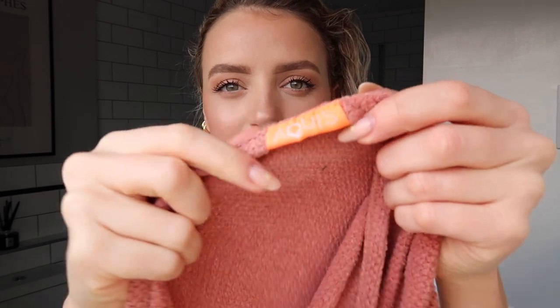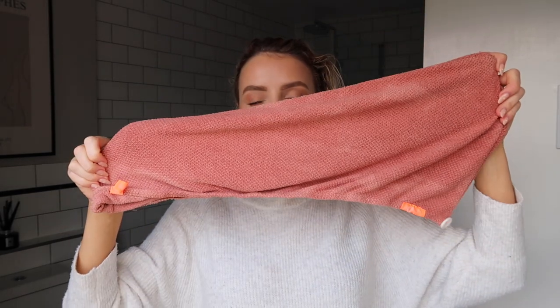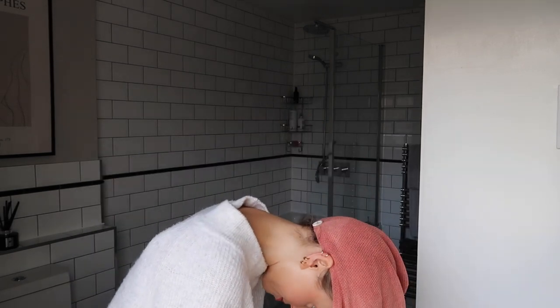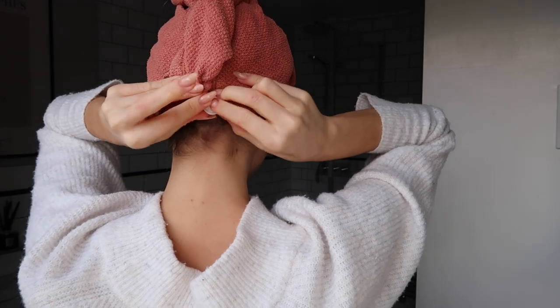So I'll quickly show you this towel, and then we'll get into blow drying my hair and what products I use. It's called Enquiries, and I've got a couple of these. It looks like this. I'll show you how I do it. Where the button is, when you come out of the shower, you put the button at the back and throw your hair into the towel bit, and then you just twist it like so, and at the back there's a little button. And it's just so simple.